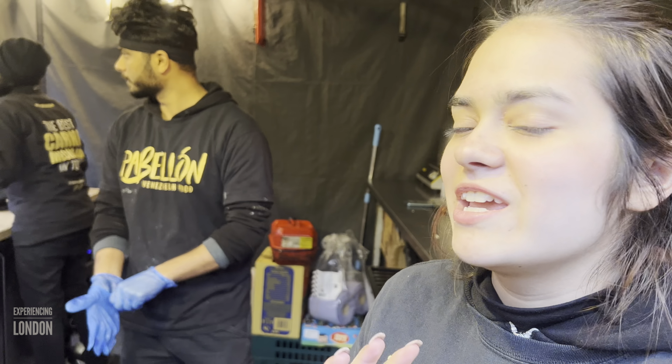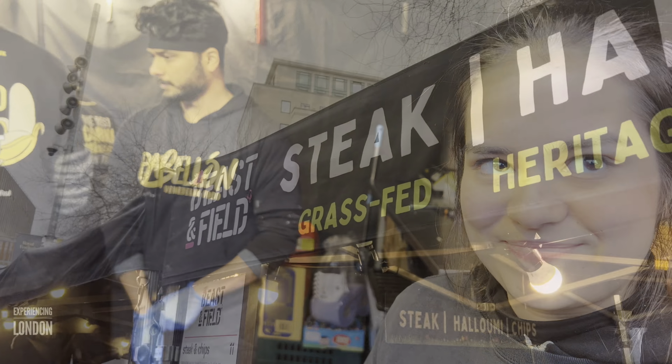So basically in the street food you can find a lot of really good food, but you don't find that home food. This food tastes like your mom cooked it for you. So I think that's the thing that makes us unique and really nice.